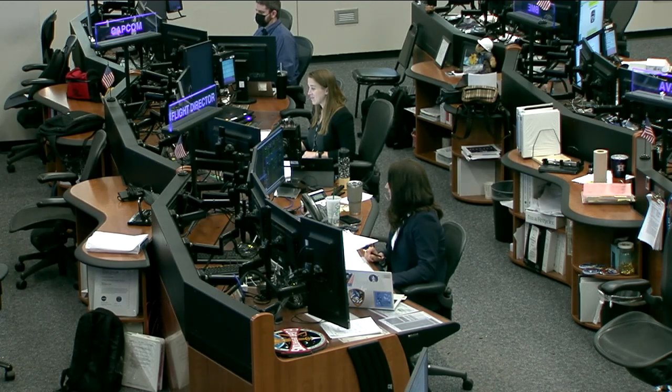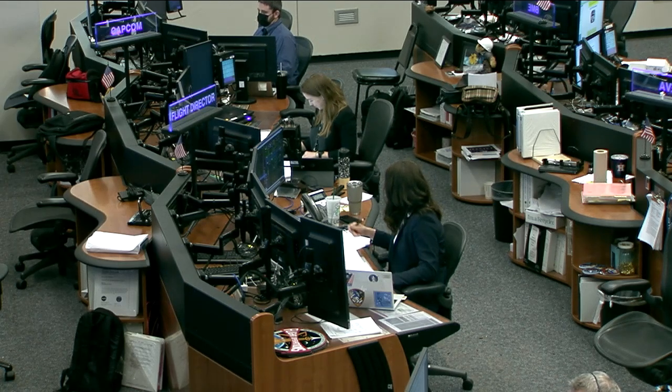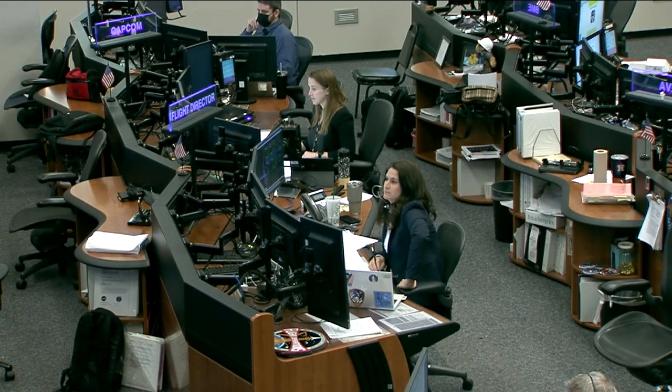Live on your screen now is a view from Mission Control Houston. That is Flight Director Chloe Mehring, closest. And then in the foreground, we have Capcom Rebecca Tidman, who you just heard communicating with the crew.